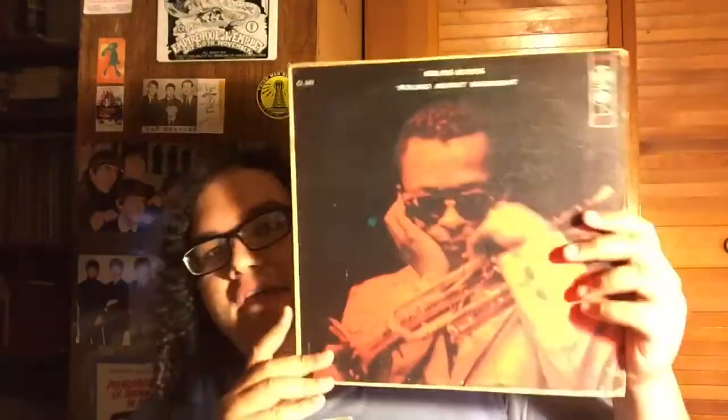This came from a record store really cheap. I think it was like $4 because it had tape around the corners, which I took off, so now it looks presentable. It was this thick white tape that I took all the glue off of, so it came out looking nice. Miles Davis, 'Round About Midnight. Really not bad for $4.